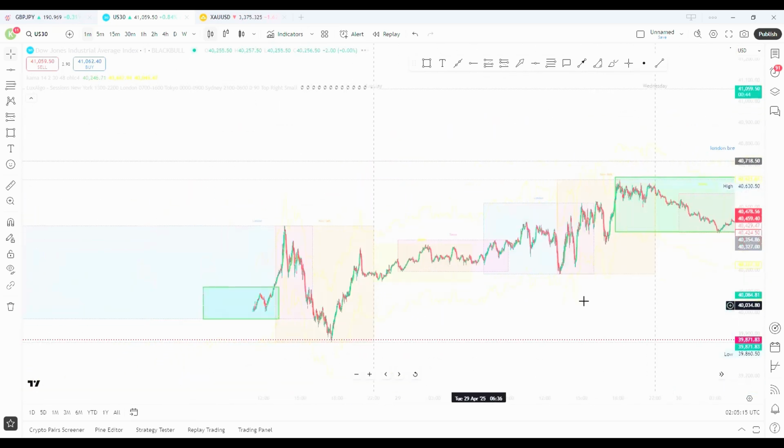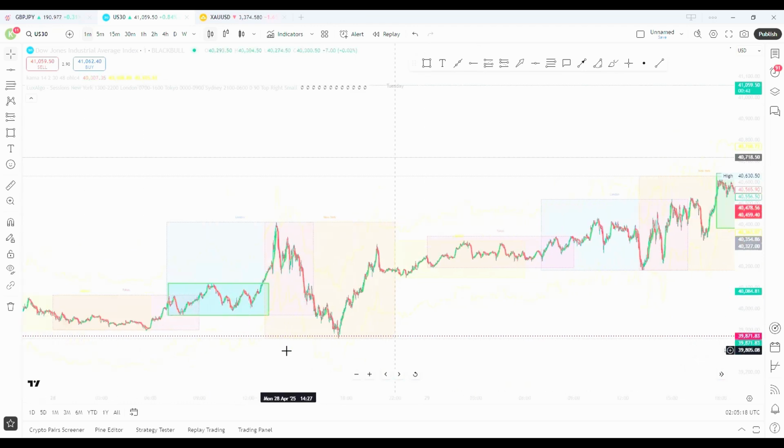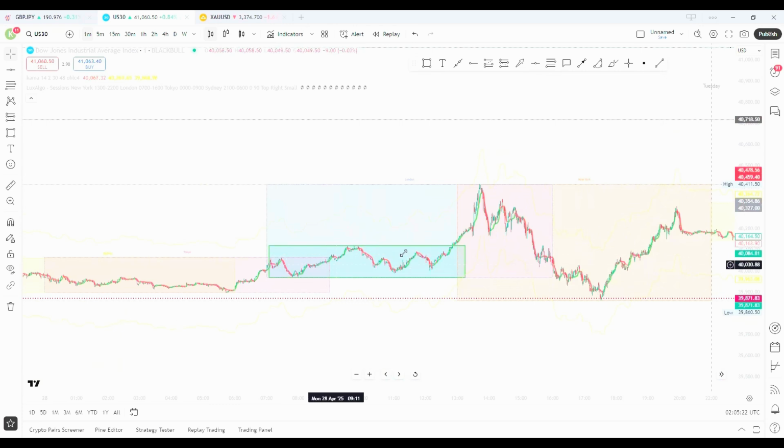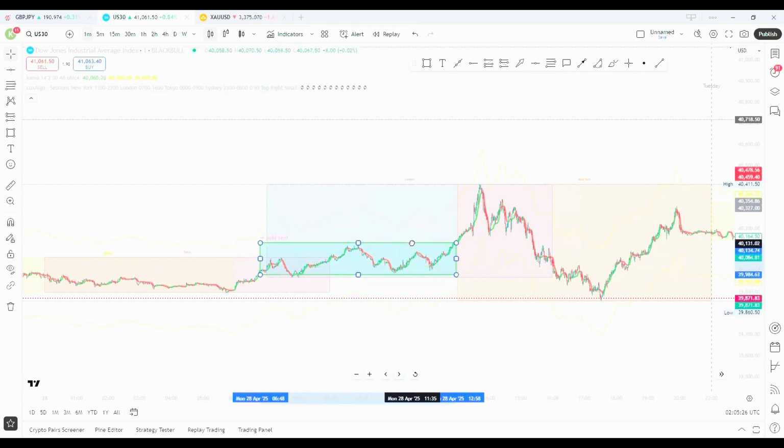If we go even back here, you would have seen the same play. London came in. This green box is our consolidation box. Price moving sideways. And then what happened was that we broke out. And of course, New York carried the move.